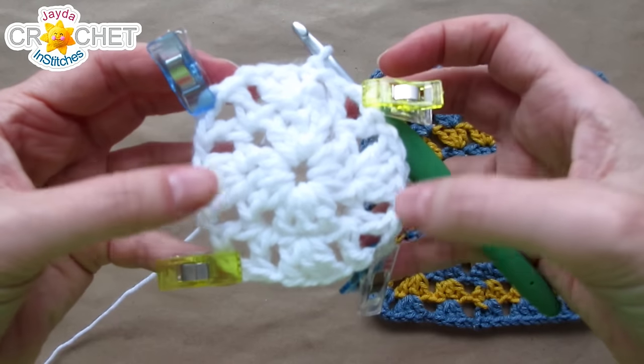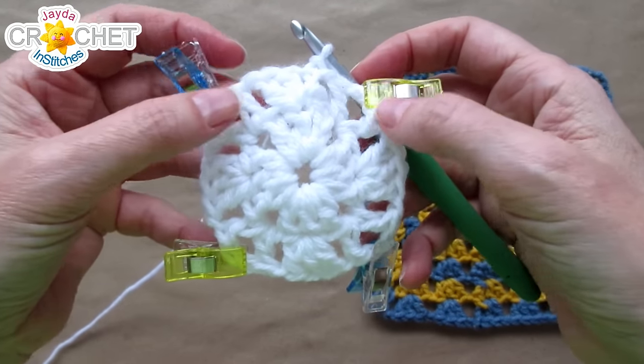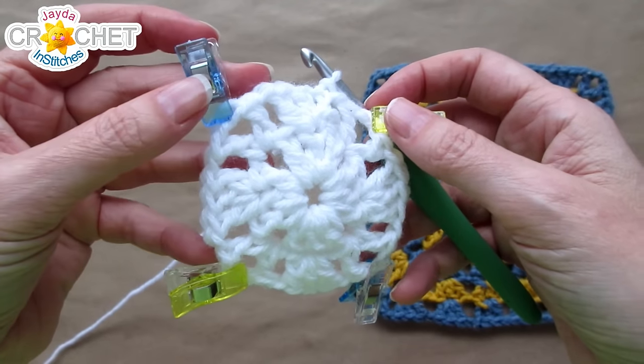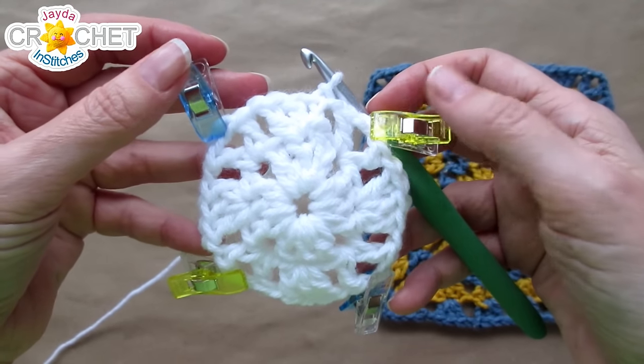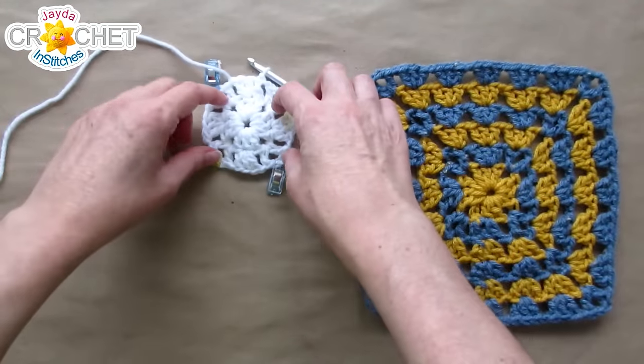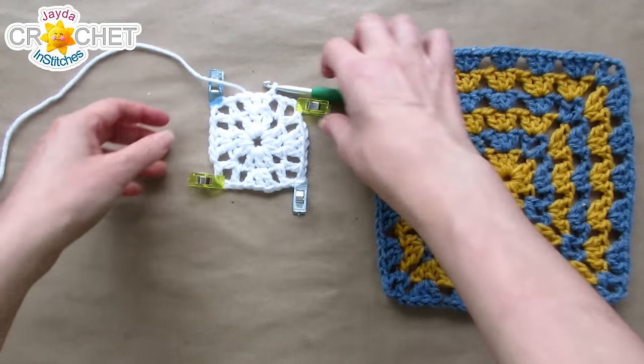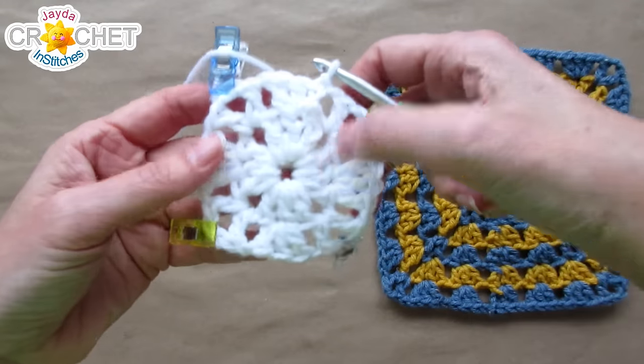This is why I say you want to mark out those four corners, because you can see how that might get a little confusing if you don't really know what you're looking for, because you've got all these extra little spaces towards the corner. So mark your chain two spaces, maybe lay it down, pull out those corners so that you can really get comfortable with that square shape.